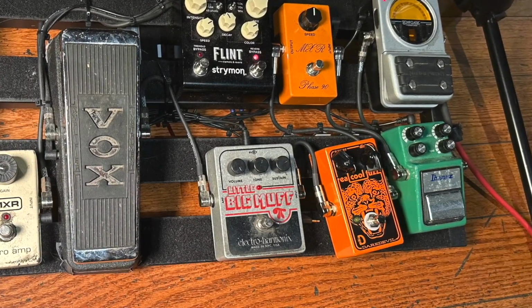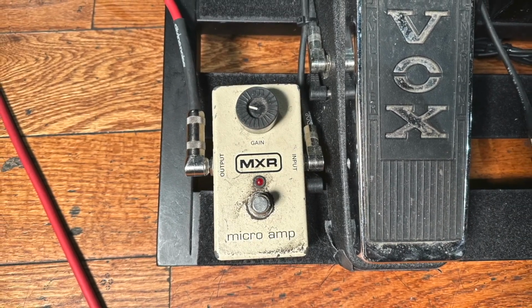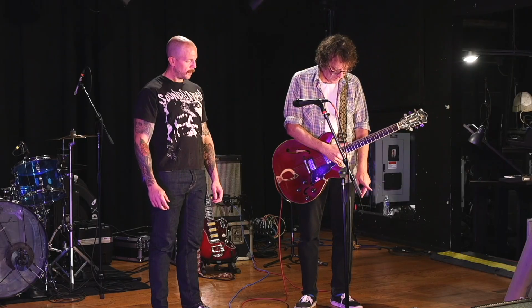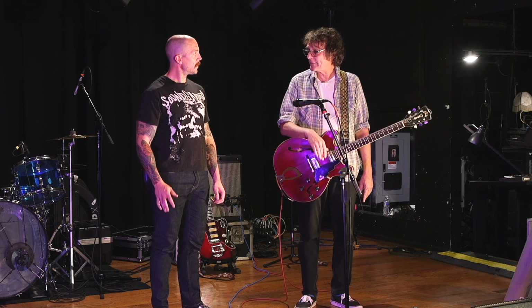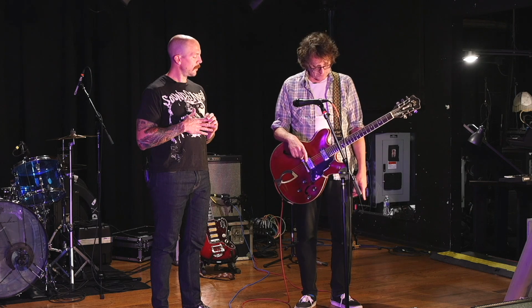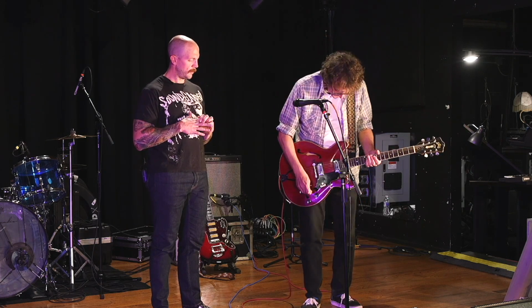Yeah, totally. So you've got the MXR Micro Amp that hits the Muff. Yeah, that's for solos. Mm-hmm. And I like the wah-wah close to the amp. A lot of people put it last in the line. Towards the end, yeah. It doesn't have as much of a bite to it. When I hit the wah-wah, it's a lot louder. Can we hear it? Yeah. So that's kind of what.